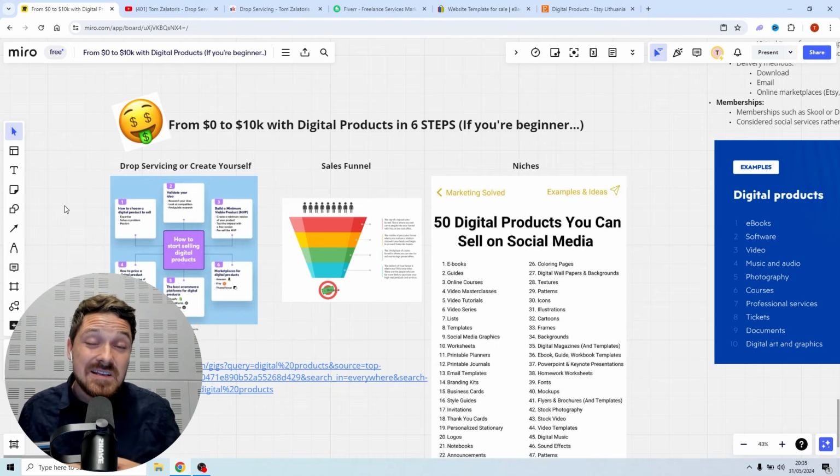We're going to be talking about how to choose a digital product to sell, validating your idea, building a minimum viable product, how to price digital products, and also marketplaces to sell it if you don't have any traffic.